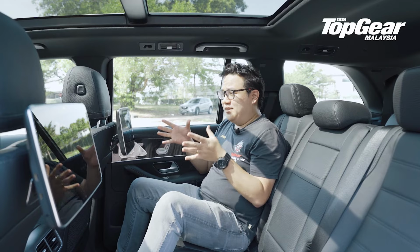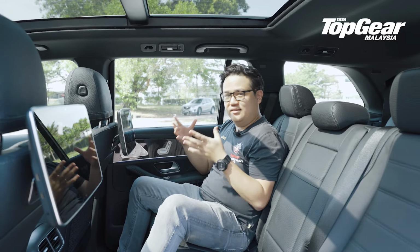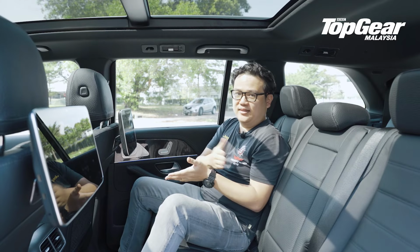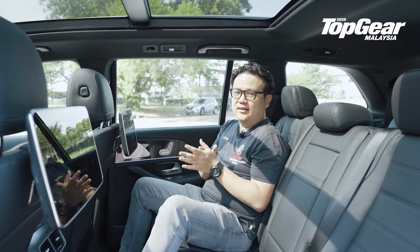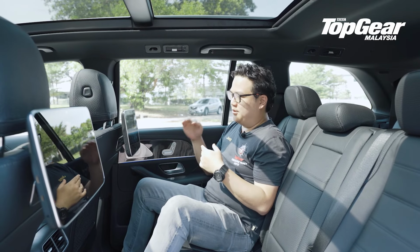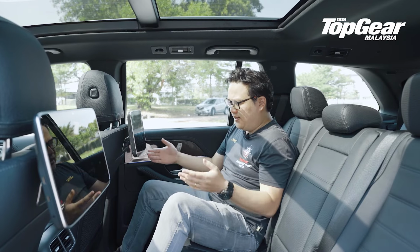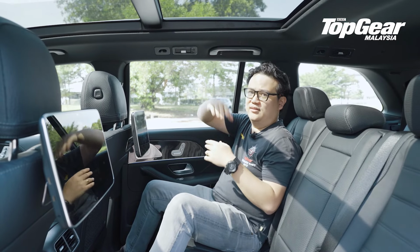Now, when you call something the S-Class of SUVs, expectations are going to be high in terms of whether it's as comfortable to be in as an S-Class. And in terms of space, I think that claim is pretty spot on. The wheelbase of this GLS is about 60 millimeters longer than before. So as a result, plenty of legroom, and again, very high ceiling, so abundant headroom.